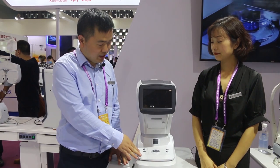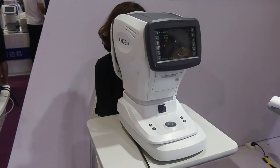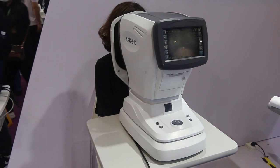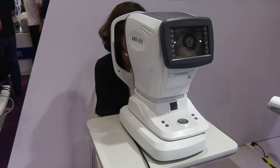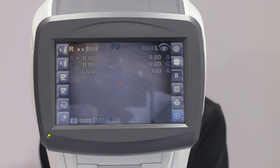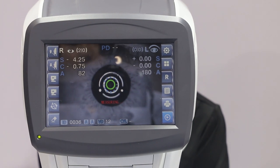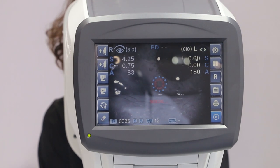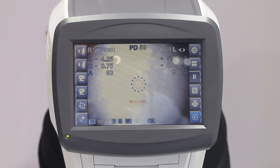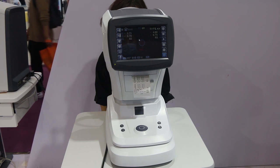Cynthia, please sit. Let me measure you with this new machine. Okay. Find the proper position, and the machine will start measurement automatically. The whole measurement process is fast and smooth. The accuracy is very good.